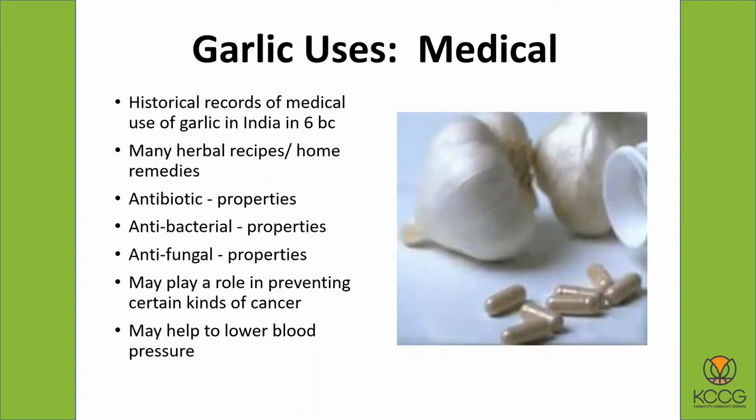There's also some medicinal uses of garlic. People have been using it medicinally for many years. There are historical records from way back, 6 BC, so a couple thousand years ago in India, using garlic as medicine. And there are lots of herbal recipes and home remedies. You can read a lot about it on the internet.